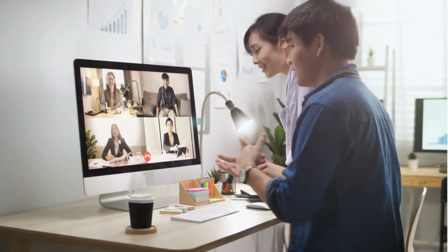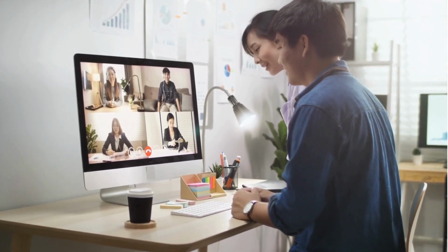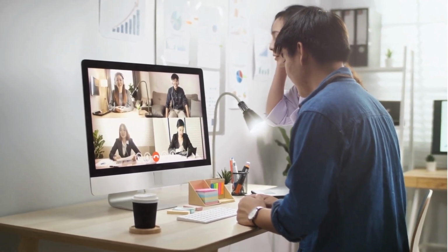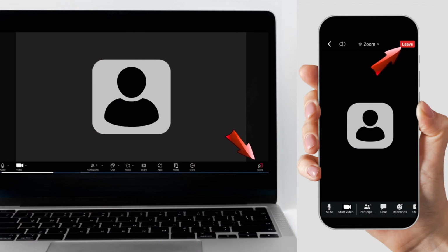Place your smartphone on a steady object and point it at yourself. If you and your spouse attend the meeting from the same location, use the same device to participate, but only if both of you are visible on the camera. If not, use separate devices and take steps to eliminate feedback. Finally, once your hearing is finished, please leave the meeting.